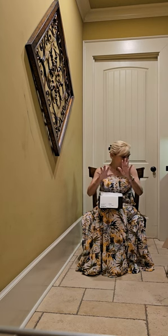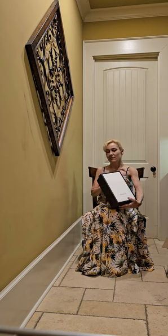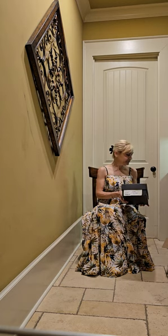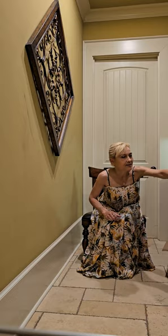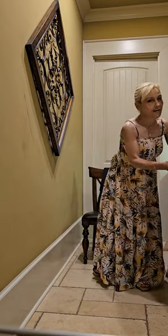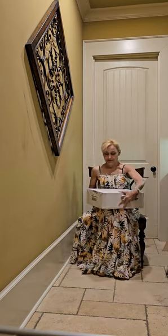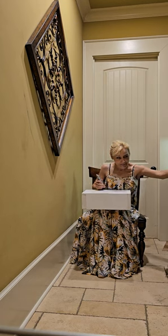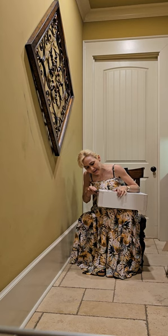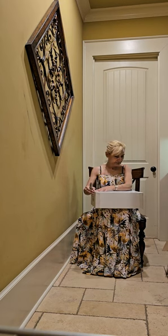Just love, love, love. That is for the Gucci web shoes. Next thing we had to unbox is from Hermes. Box cutter for this one. Okay.